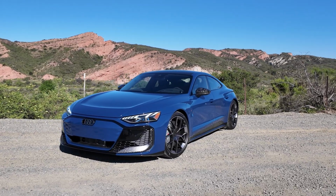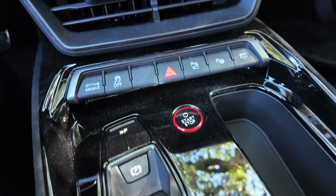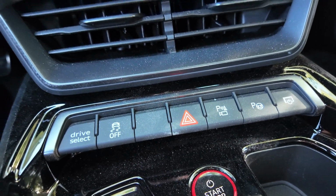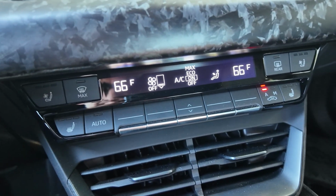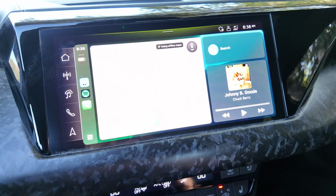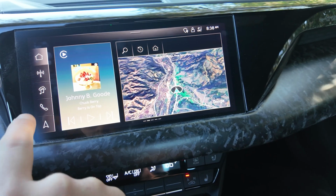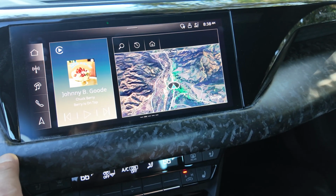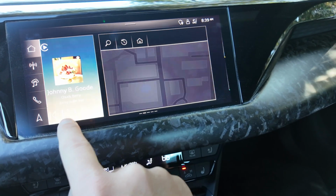These seats are great. This has what is soon to be Audi's last-gen tech for its screens, because I've driven some more modern stuff with the dual OLED panels, and they're just much nicer. They look better. They respond better. It's just a better infotainment experience. These are fine, but having experienced what is set to come for future Audis, it's better.